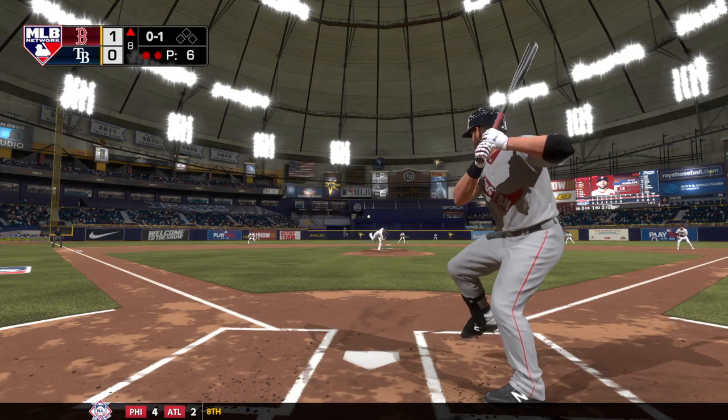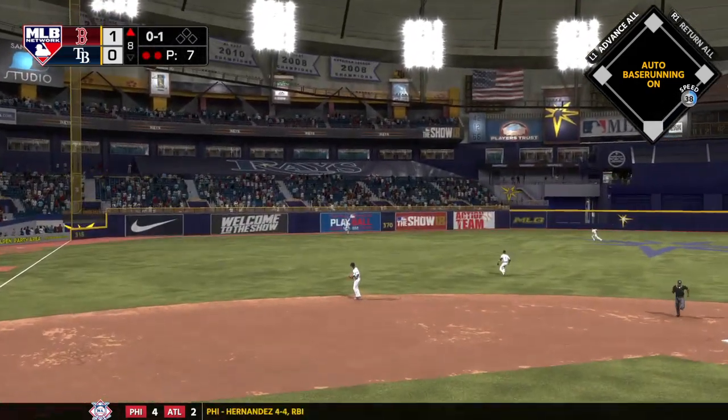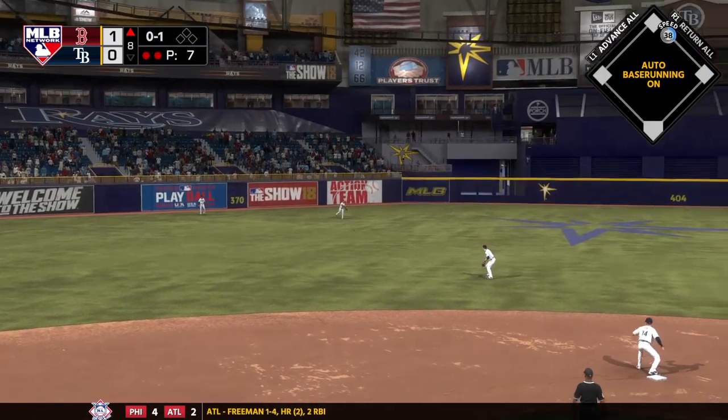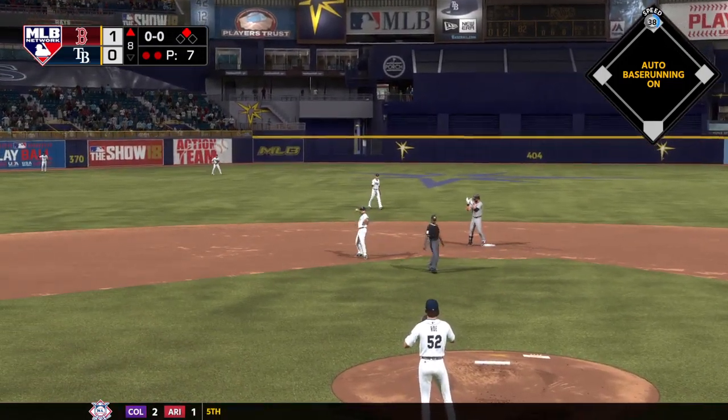Oh and 1 count, and the pitch. He takes it to the opposite field, high and deep to left. A leap, but he won't get it. It's off the wall. And he'll coast into second here with a 2-out double.